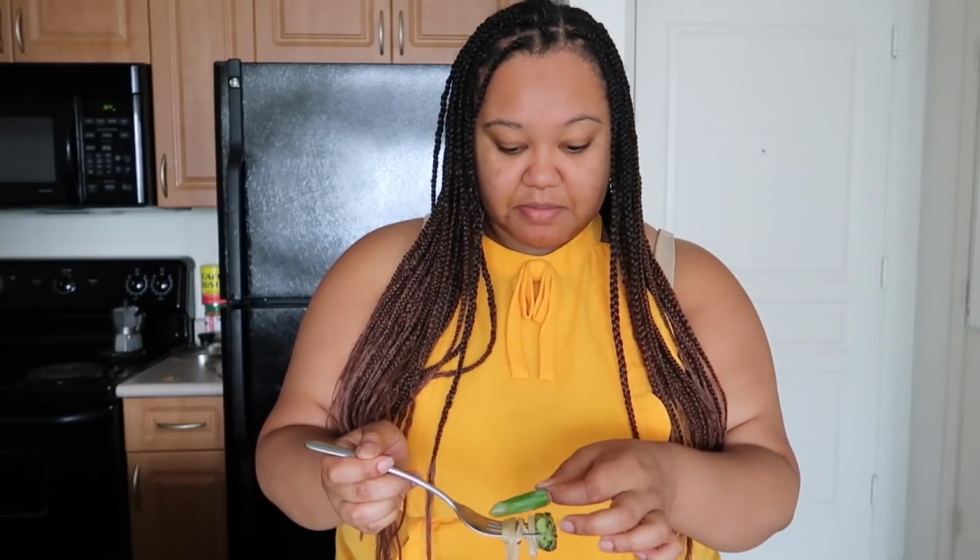Also, these bowls, so cute. So I got a noodle, a broccoli. I'm gonna put a big piece of onion on there too.